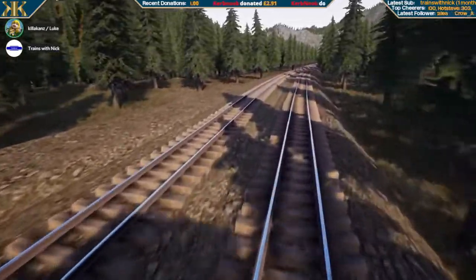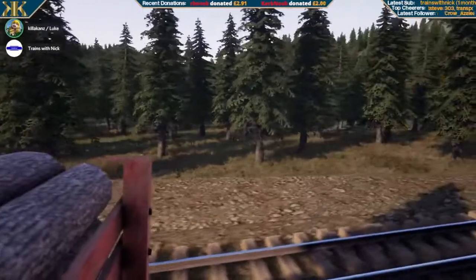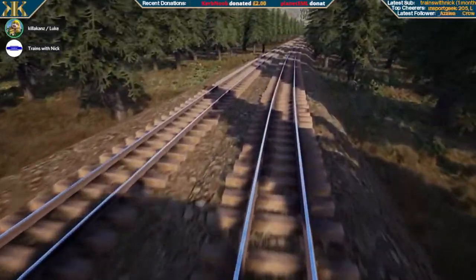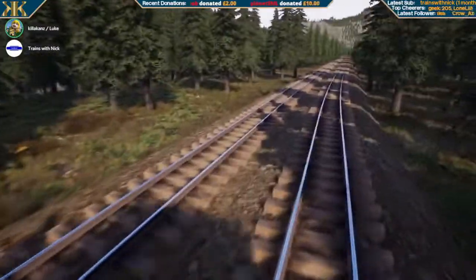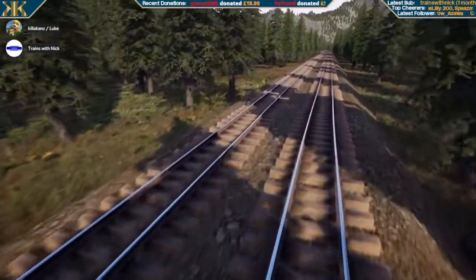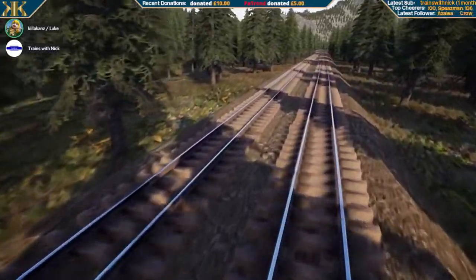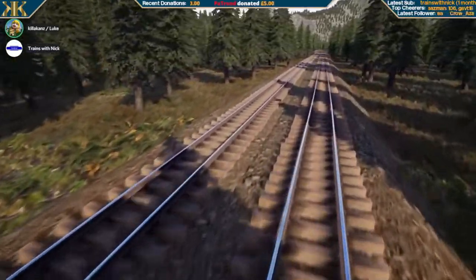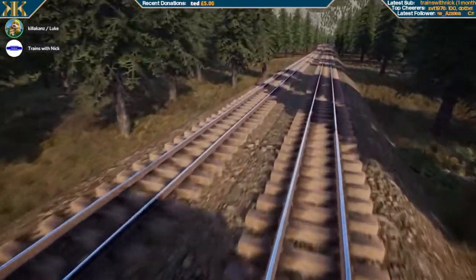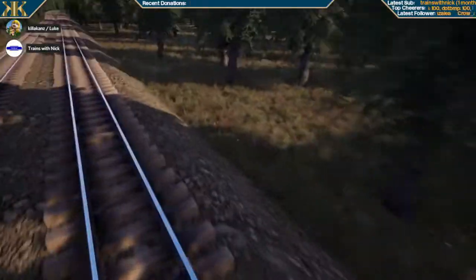Unfortunately, it's kind of a thing that comes with the game, really. As routes get more and more complicated, you do end up with junctions in the middle of nowhere and things like that. It happens, and without a way to automatically change the points, you find yourself having to stop to set the route halfway down the main line.